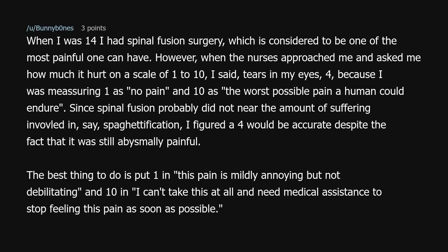When I was 14, I had spinal fusion surgery, which is considered to be one of the most painful ones one can have. However, when the nurses approached me and asked me how much it hurt on a scale of 1 to 10, I said, tears in my eyes, 4. Because I was assuring 1 is no pain, and 10 is the worst possible pain a human could endure. Since spinal fusion probably did not involve near the amount of suffering involved in, say, spaghettification, I figured a 4 would be accurate despite the fact that it was still abysmally painful.